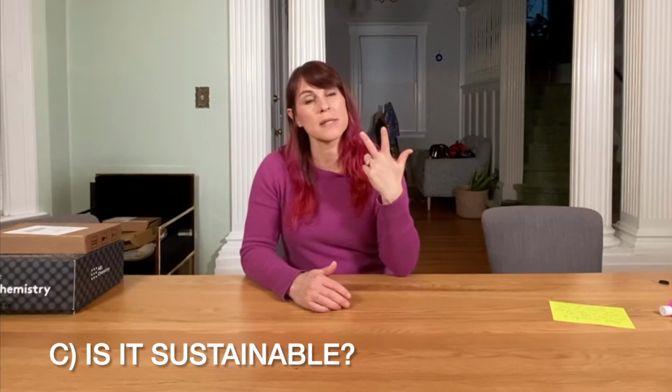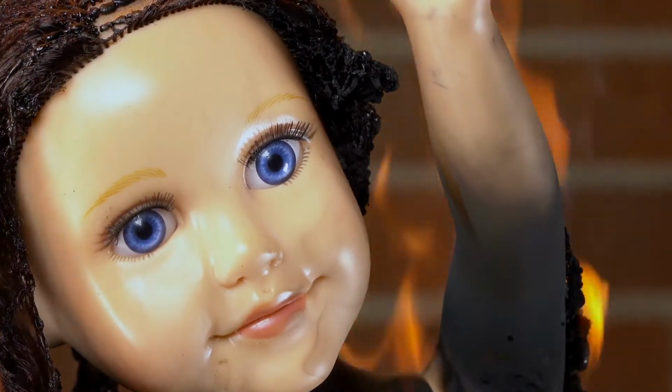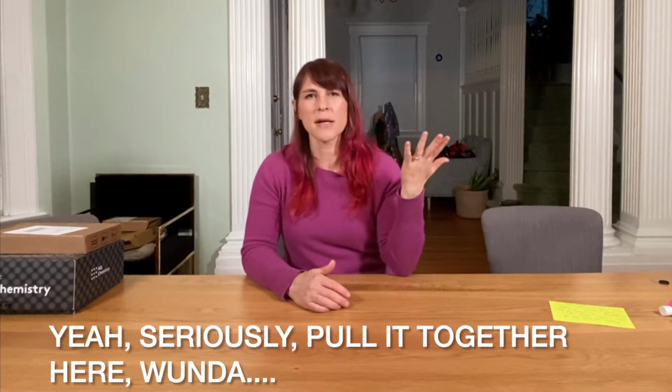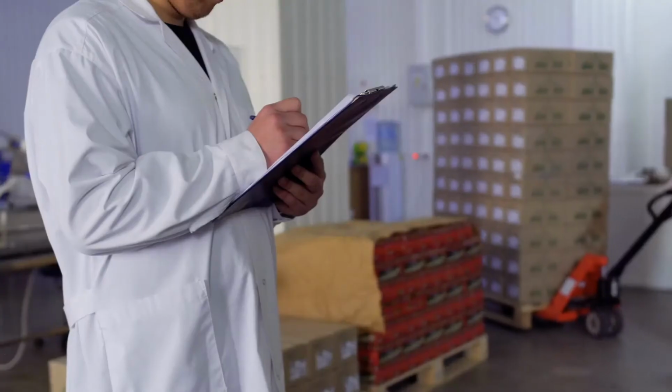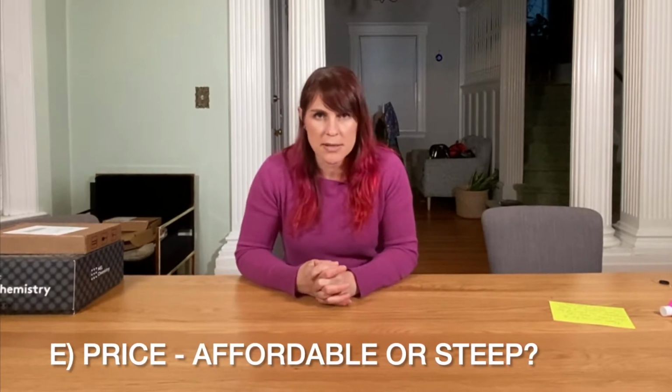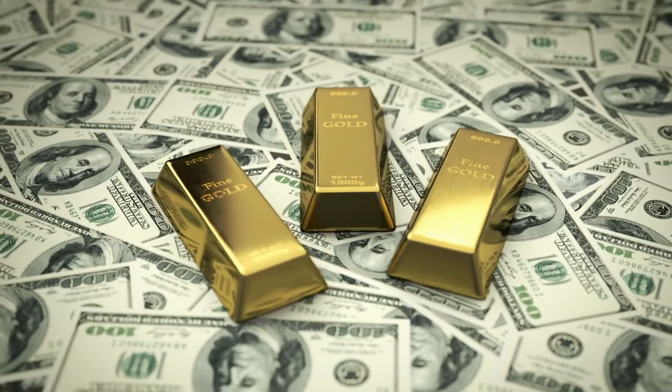C, is it sustainable? Is the packaging and the project and the kit or the toy itself reasonably sustainable, or is it kind of like a plastic hunk of junk at some point? Is it going to turn into something that's not environmentally friendly? And then 4, what's the general quality? 5, I always do that. Even my daughter noticed. I was on letters and then I switched to numbers. So D, what's the general quality? E, what's the cost? Is it affordable? Is it pretty steep? Is it good value for the money, etc., etc., etc.